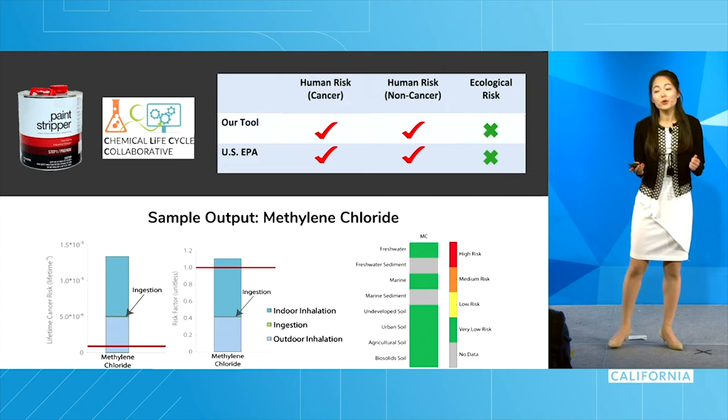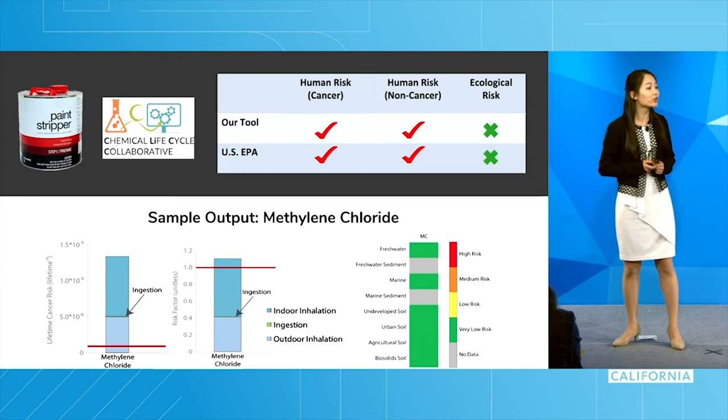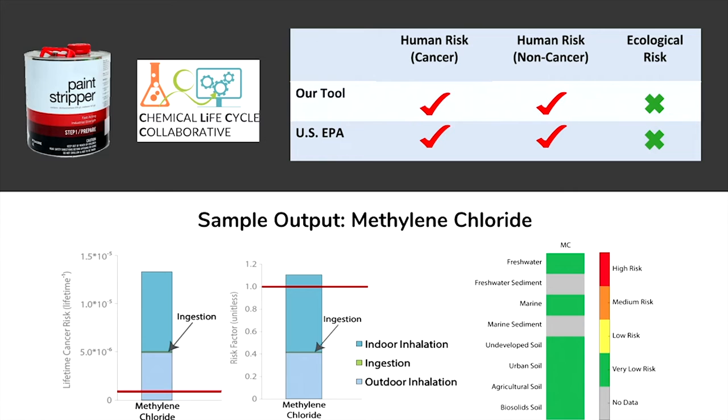Currently, we are validating our tool against well-studied chemicals. For methylene chloride, a chemical used in paint strippers, our tool indicates that it poses substantial risk to human health and a low risk to the ecosystem. Although our assessment takes only 10 minutes, the results correspond perfectly with a long-term study performed by the US Environmental Protection Agency. And the most exciting thing to me is that our tool will soon be publicly available online.